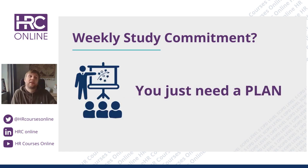And this is the critical part. You just need a plan. And that is what the learning engagement mentor does right at the very start. They sit down with you and they say, okay, we're going to break the week, the full seven days, into morning, afternoon, evening, and we're going to allocate a two-hour window to each of those. Now, you might say, I'm going to do half an hour's worth of study each lunchtime. You might say, I'm going to do an hour two nights a week. Whatever, we're going to build you a plan, and we're going to hold you to the plan that we create together, and we're going to improve it.